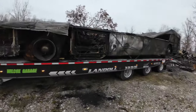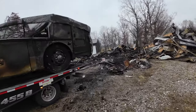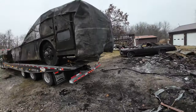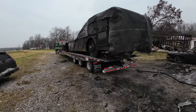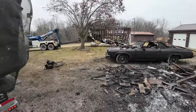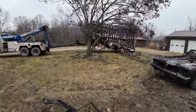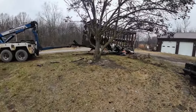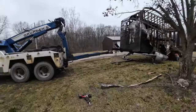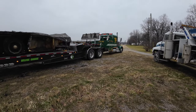Up, chain down, we got our tarps, trash tarps on it, so basically keep ash as much as possible from blowing around. You know, Terry's over here hooking up to the trailer, getting the tires on it, so we are pretty well out of here. He's going to finish that up, and we are going to get out of here and head to the scrapyard.